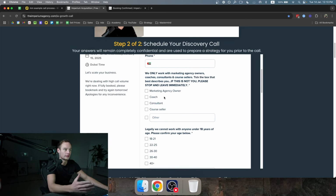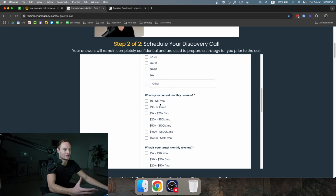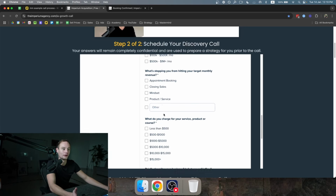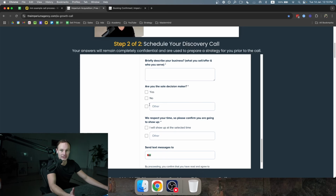But what we found is that the more questions you have and the more information that people have to provide, the more likely they are to show up, because if they can't be bothered to fill out a form for less than 60 seconds, then they're not going to be bothered to show up for a 60-minute call.